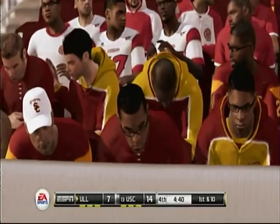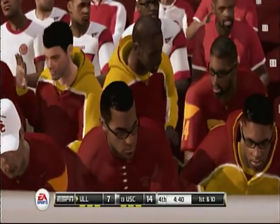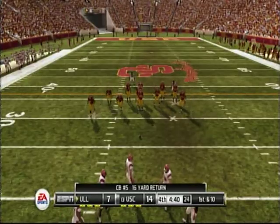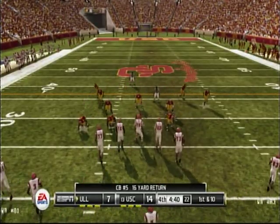Well, they have a little bit of time, but I think it's very crucial that they get the ball in the end zone on this possession. They'll take over at the 26-yard line. First and 10.